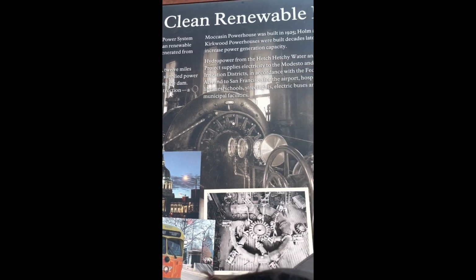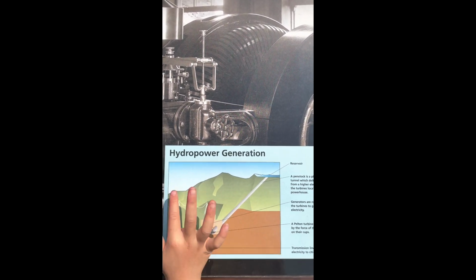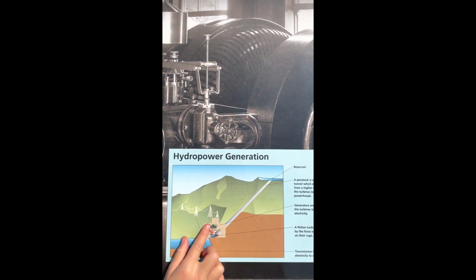Do you see this inside your neighborhood? This is everywhere. It helps make the electric energy for your city.